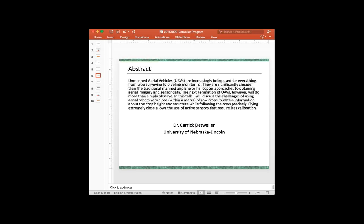As all of you know, unmanned aerial vehicles are literally, and no pun intended, taking off very rapidly in many, many applications. Here in the U.S., there have been more than 2,000 applications approved by the Federal Aviation Administration. And one of the applications that's drawing a lot of interest is agriculture.